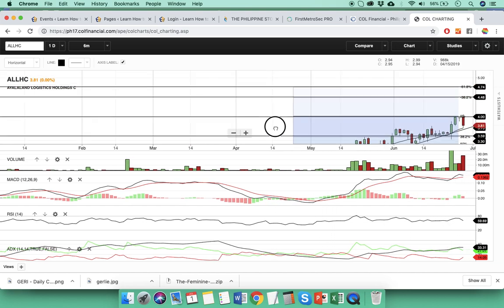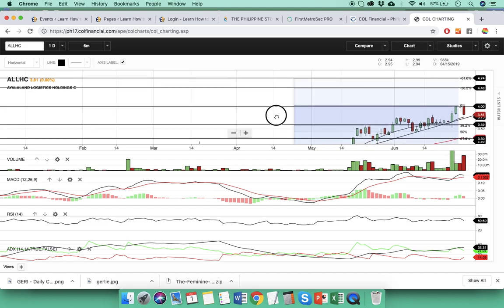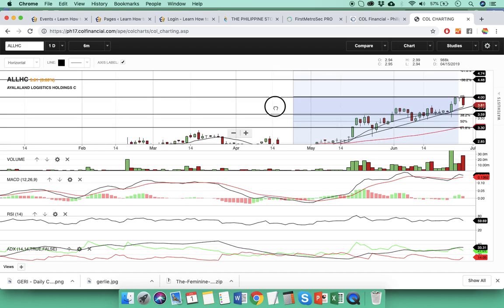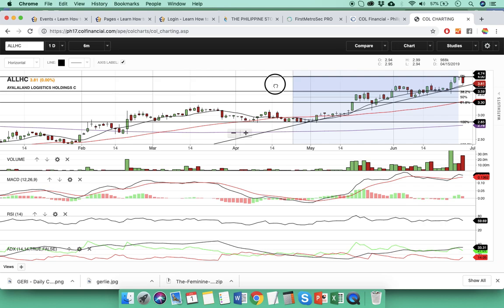For the resistance, should it break above 4 peso per share, the first resistance is at 4.48, which is in confluence with the 38.2% extension of the up Fibonacci. Unfortunately, it's a bearish volume bar last Friday, and MACD, although it's moving above the signal line, is already pointing in the southward direction. It's downward sloping. Same thing with RSI. Same thing with the positive DMI. There's a formation of a bearish convergence between the positive and the negative DMIs.